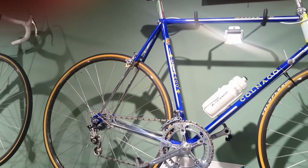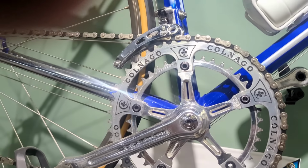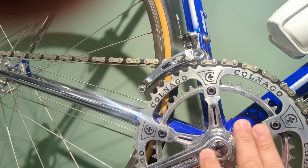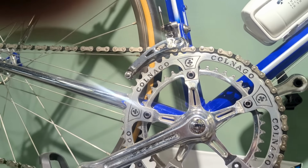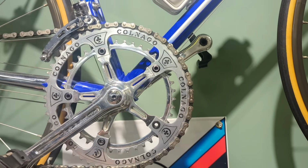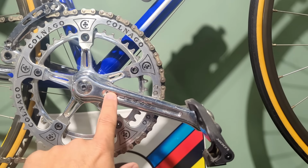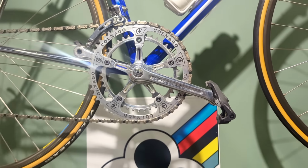And here it is. It's got the pantograph seat post, pantograph stem, and of course, the highly polished crank. Now, this is not a Campagnolo crank. It's GPM, or Japan. GPM, help me out with that. But yeah, beautifully polished with a Colnago pantographing on it.